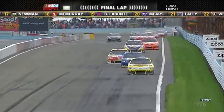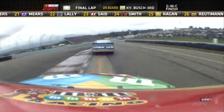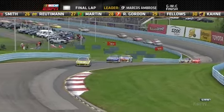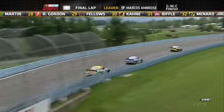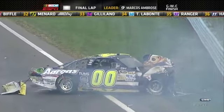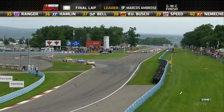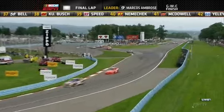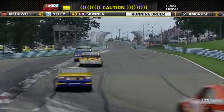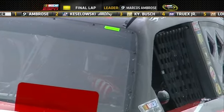Ends the race. Do they have enough fuel to come back around and finish it? Kyle Busch looking to get back around Keselowski. Ambrose is your winner. And Tony Stewart is up against the guardrail.